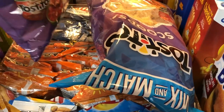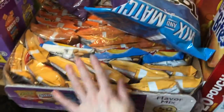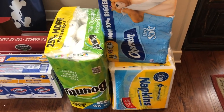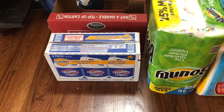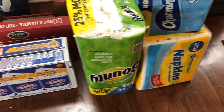And I got some more salsa, I think. I don't know if I got it from Walmart or what. And we've got chips to go in the girls' lunches. Oh, let me pan over here. This, it's a lot. I really wasn't expecting. I really think this is going to last us more than a month. But 3 huge things of bleach, because I love to bleach just pretty much everything. I just love to use bleach.